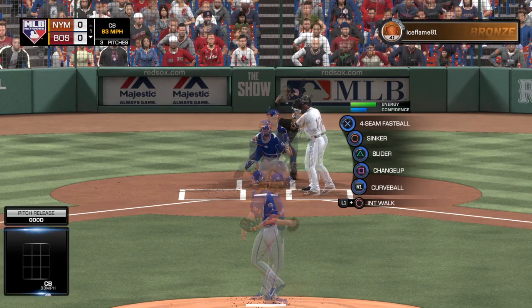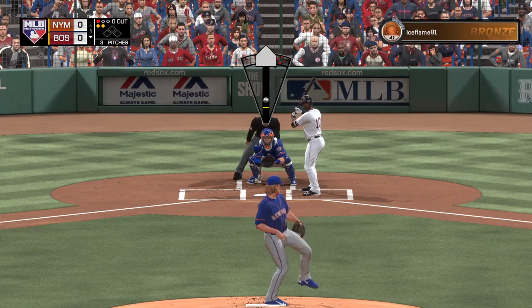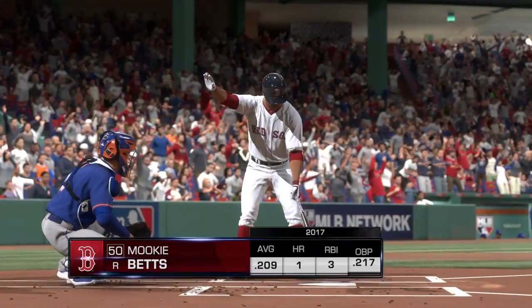Here it is, big fella. I know you're a good hitter, but I'm coming right after you. And they'll try to bounce a curveball on 0-2, but he holds back. It's 1-2 now. And he takes strike 3 called on the fastball.